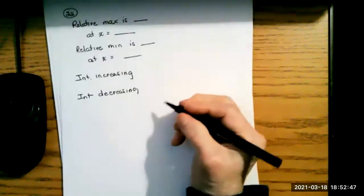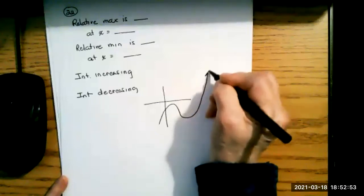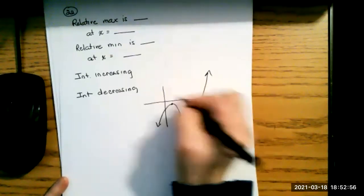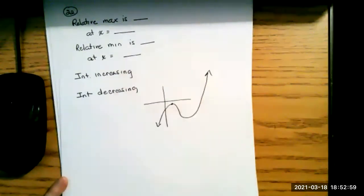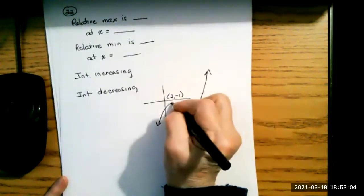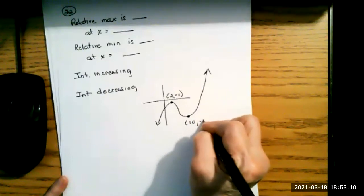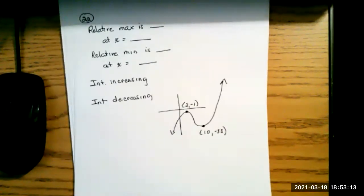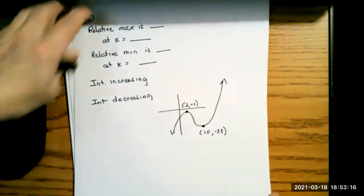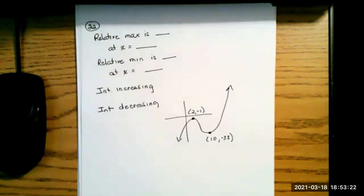And the graph, kind of draw this over here. Sometimes I don't like to draw the axes in there because I'm just using the points anyway. This point is 2, -1, and that one is given. You don't have to find it. They give it to you. And this one is 10, -33. And again, those are given to you on the picture. You don't have to find them. You have to count over and down and get it. All right, so now you have to fill in the blanks until the area is increasing and decreasing.